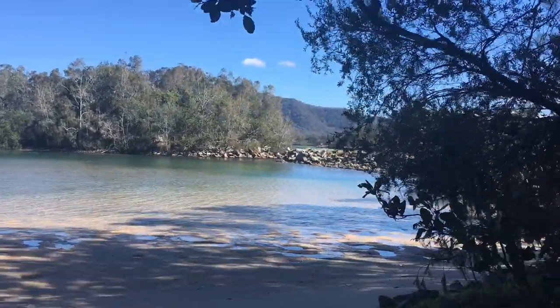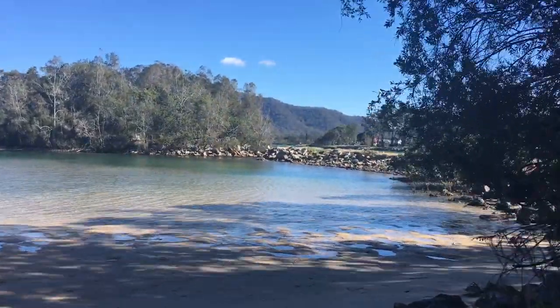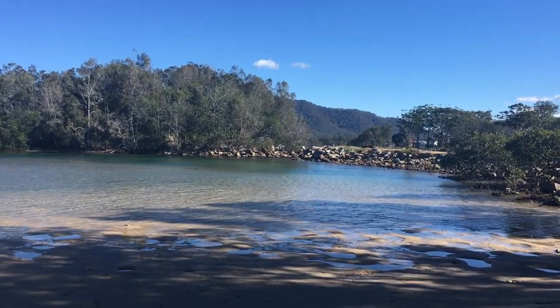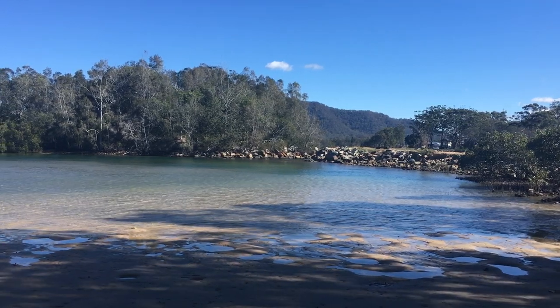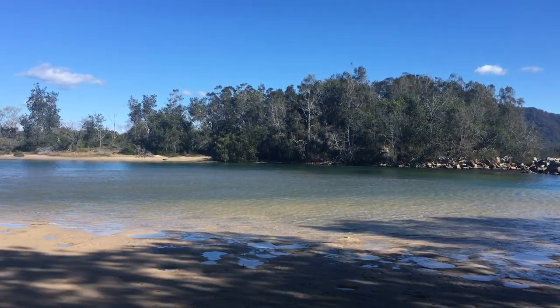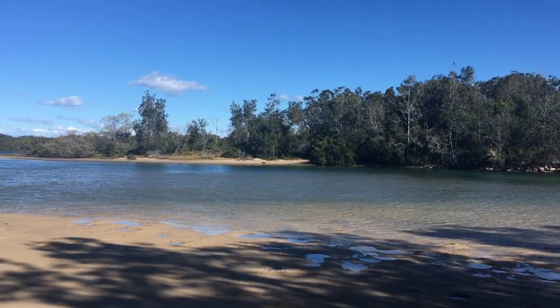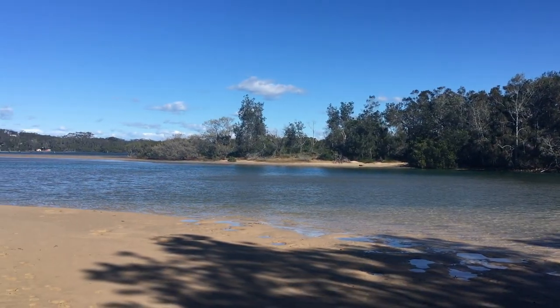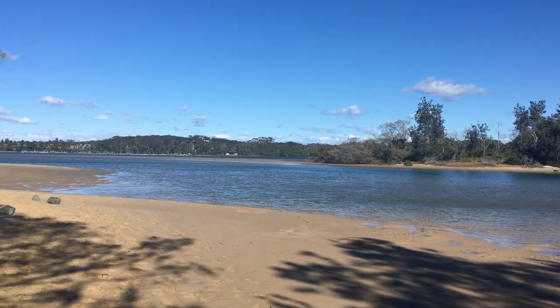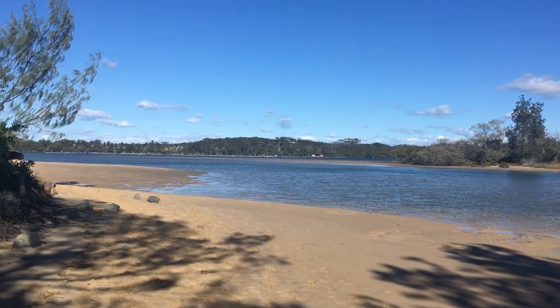There's plenty of shallow water here, with the exception of that big swimming hole right at the start, and there's lots of sand. And even at high tide, you could get over to the other side. Main problem with this area, there's just not enough shade. Blazing hot summer's day, but apart from that, it's great.